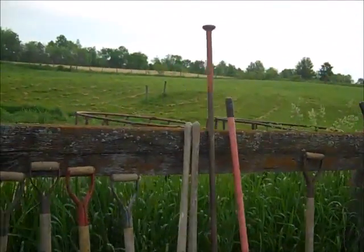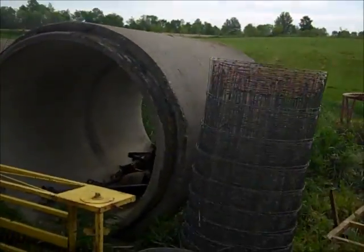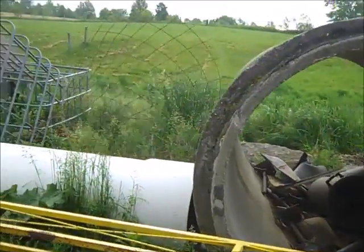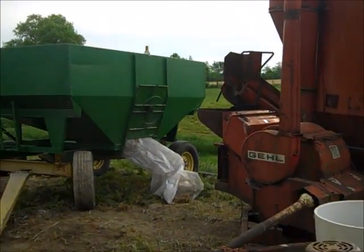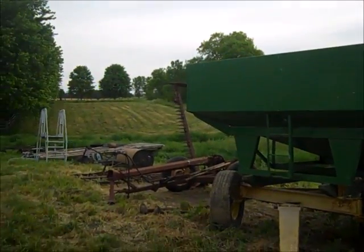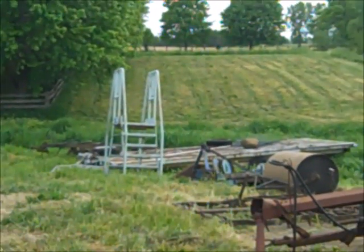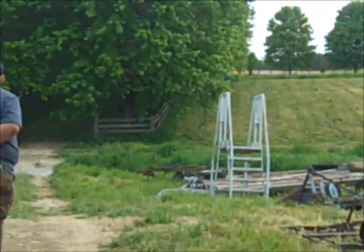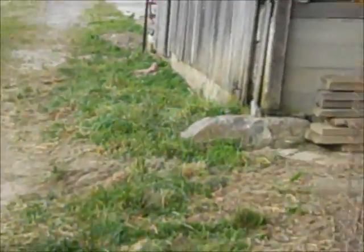Shovels. Yeah, we'll see what all down here. And the rest of that don't look too good. Got a mower. Homemade trailer, an old rough wheel disc down there. There's an old Falcon in the barn, a bunch of Falcon parts. All kinds of lumber.